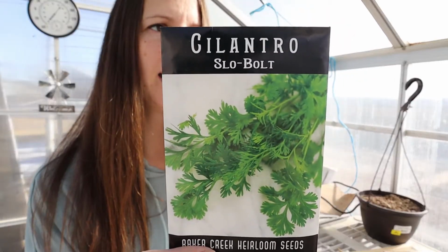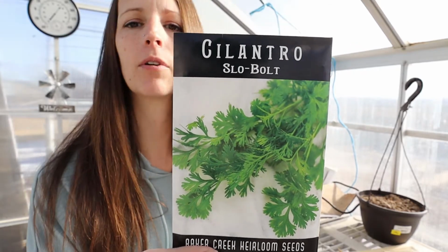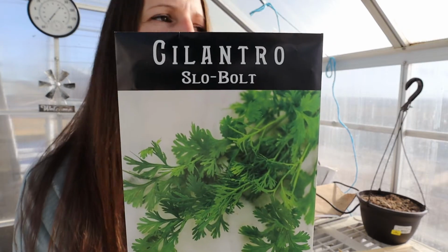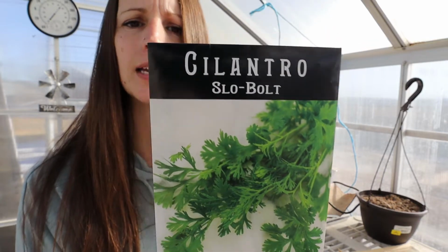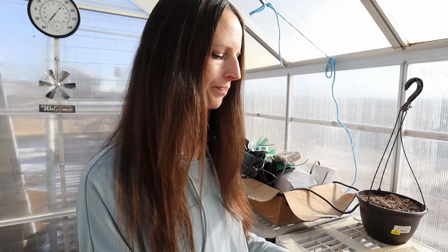Cilantro. I have never been great at growing cilantro. Like, never have been great at growing cilantro. So here we are again. We're going to try cilantro again this year. I am in a 6B growing zone. So yeah, if you are also and you have tips for growing cilantro, please let me know. Next up is the free seed, but I'm not going to show that to you yet.